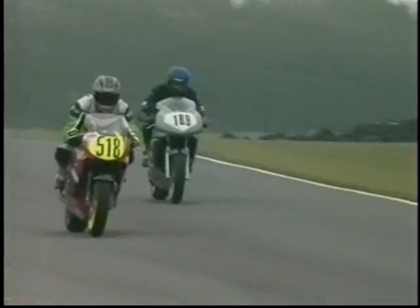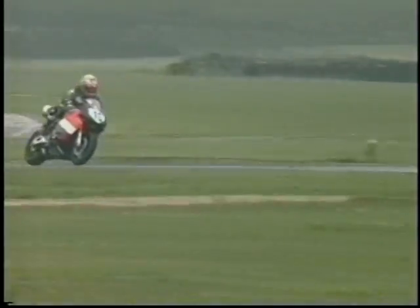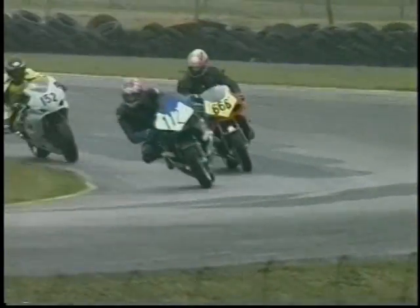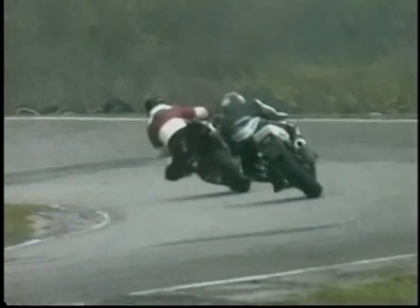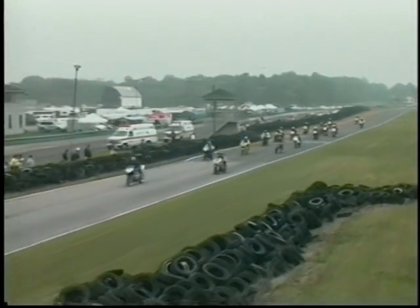We run an endurance racing atmosphere. It's a 3-hour race. There's a national level and a club level. Today we're running at the club level. With endurance racing, it's not just a spec class. There's not just 600s or just 1000s. It's all the bikes combined into one big race, and it runs for 3 hours.